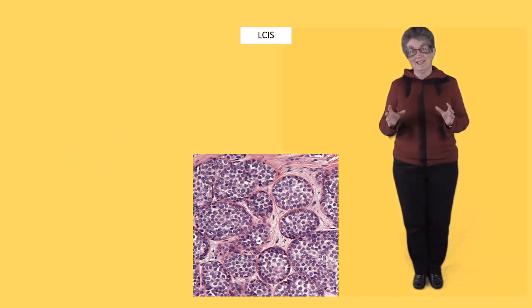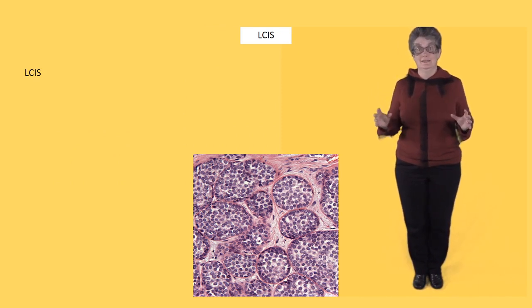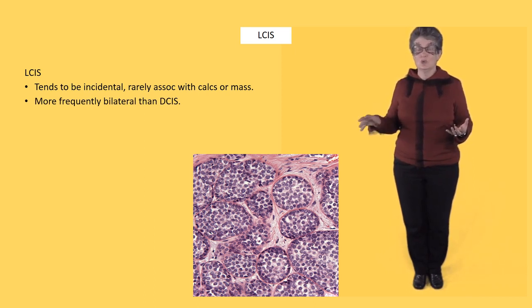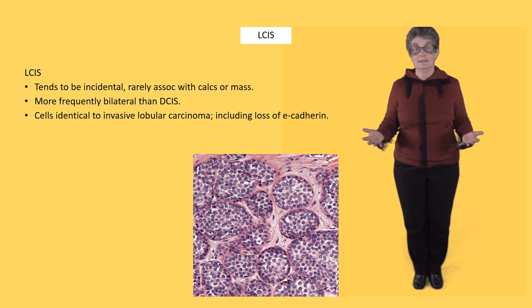Of course, lobular carcinoma comes with its own in situ carcinoma, lobular carcinoma in situ, LCIS. This tends to be incidental, not usually seen with calcifications and not usually mass forming. It's more frequently bilateral than DCIS, and the cells in the lobular carcinoma in situ are identical to invasive lobular carcinoma, including the loss of the E-cadherin gene. It's really hard to pick up on mammography because it doesn't form calcifications or a mass.